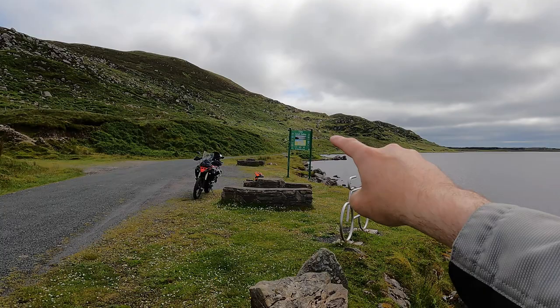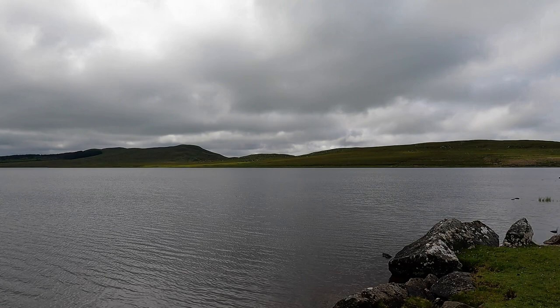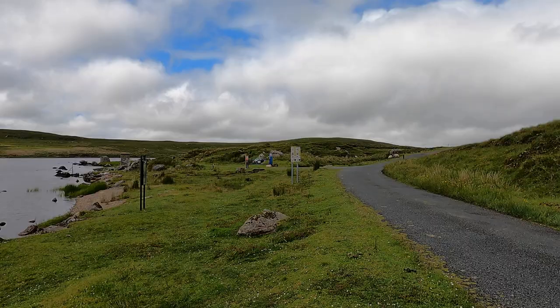Just got here at Lough Easkey, and wow, the views are just phenomenal. Take a look yourself. We've just come from that road there that comes across here. We've got the Lough Easkey sign, and there's not much wind either, which is great, so it's not hampering the ride. The road's going to continue on.